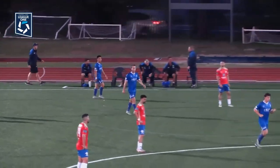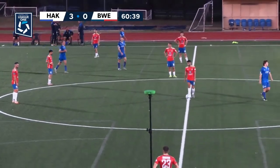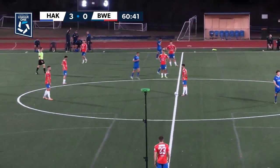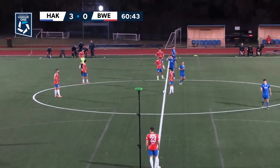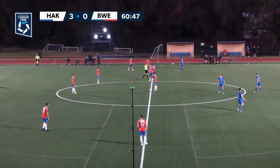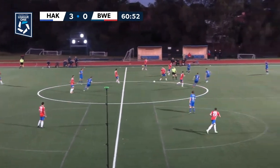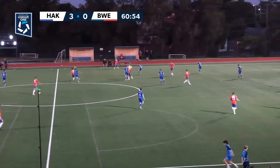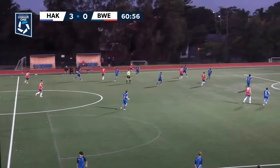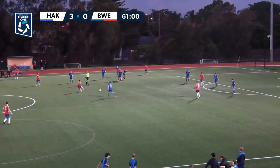Been very, very good. Jaden Tran, happy to cut back inside too. And he's not afraid to have a go. You can see that by two goals, two good quality goals too. Now Bonnyrigg really have to change the tempo. And they have to chase this game, but want to stay in this.